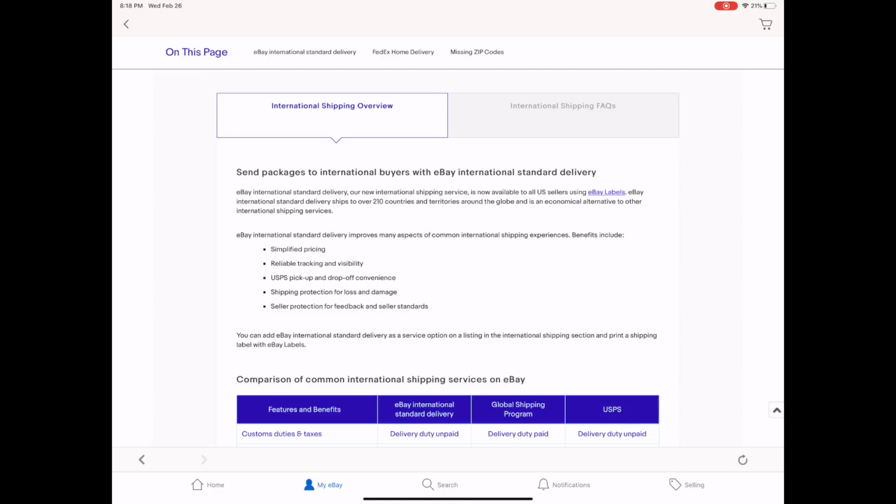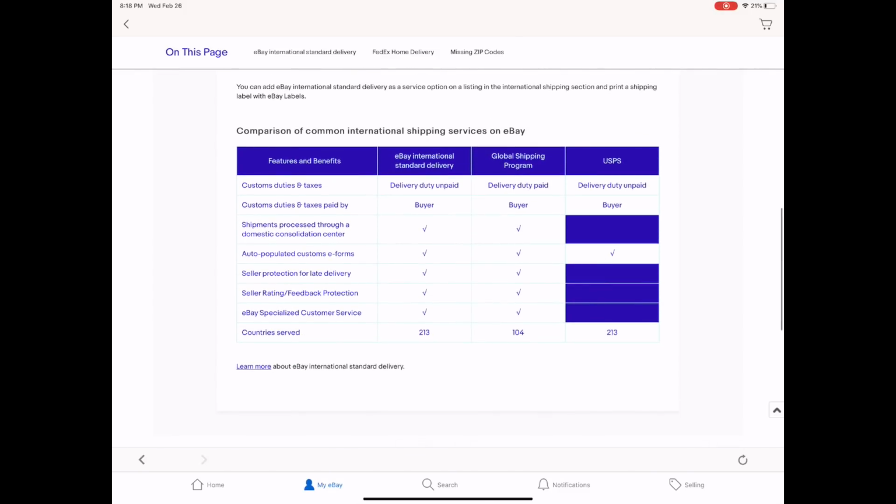The eBay International Standard Delivery improves many aspects of common international shipping experiences, including simplified pricing, reliable tracking visibility, USPS pickup and drop-off, shipping protection for lost and damaged, and seller protection for feedback and seller standards. So when you scroll down, it compares eBay International Standard Delivery, global shipping, and USPS. So customs and duties: the delivery duty unpaid. Global shipping program, the delivery duty is paid, and USPS, the delivery duty is unpaid. The customs and duty taxes are paid by the buyer, all 3 across.